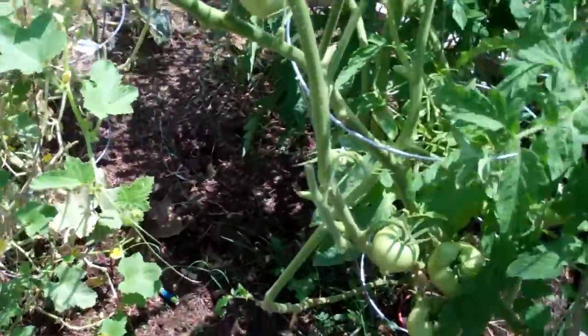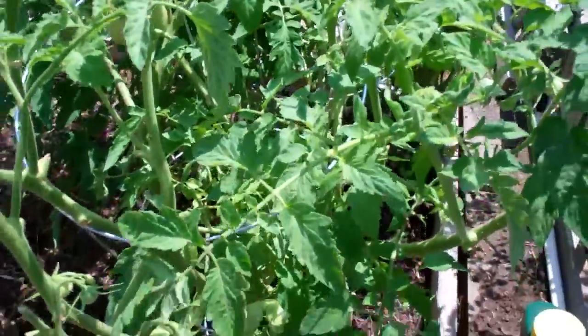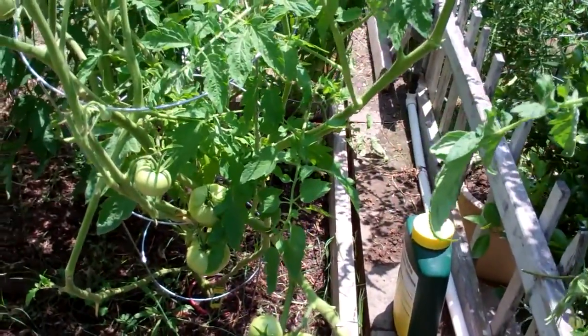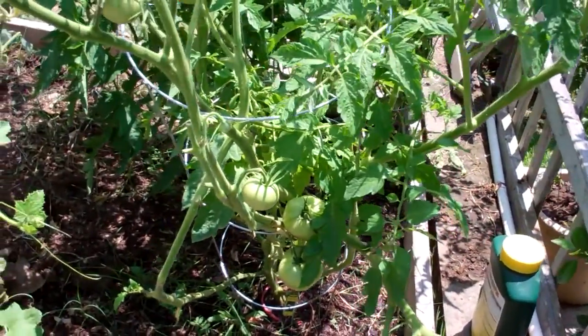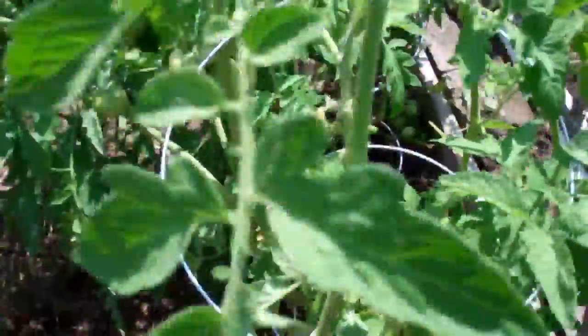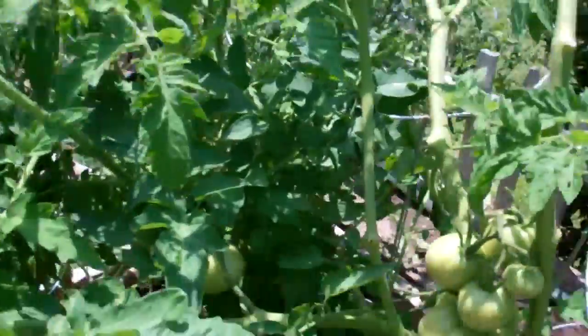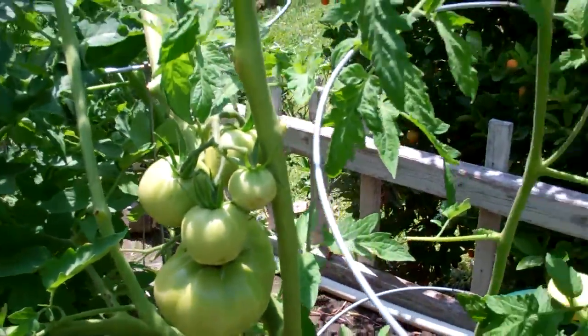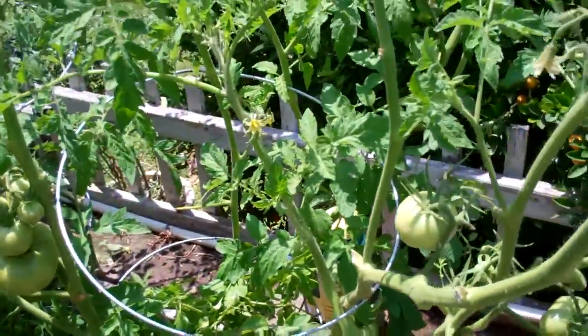Over here are my lemon boys. Last week they got really out of control, and I had to trim some this morning. It's kind of bringing down my little cage here. These are the lemon boy tomatoes, different sizes. I tasted them, they're really pretty good.